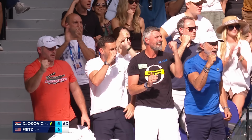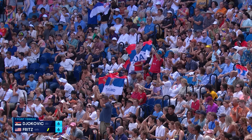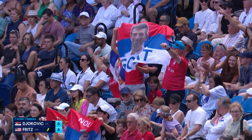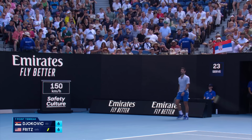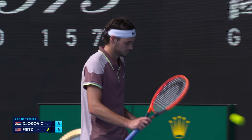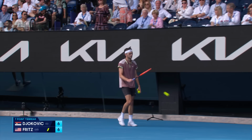That angle. Yeah, that was a big swing. He looked for all money like he was going to be down a set there. Six games all tied. Yep, he looked a little more gone than goat at that particular stage, but he is absolutely the goat when it comes to tiebreakers. The best ever.